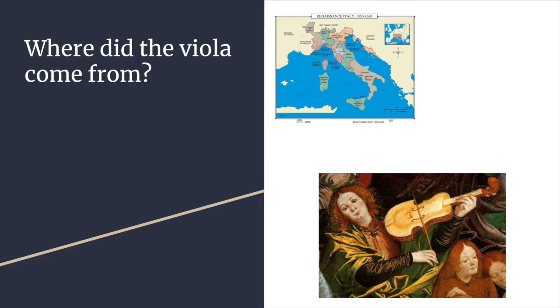The easy answer is just to say that it came from Italy, but it had its origins much farther back than that. There was a bowed instrument known as early as 900 AD, and it came from Middle Eastern countries. There are no pictures of it and no instruments survive, but it was described in literary sources at the time. It was described as having a pear shape, and it had strings that one put their fingers down on to stop it and to change the pitch.